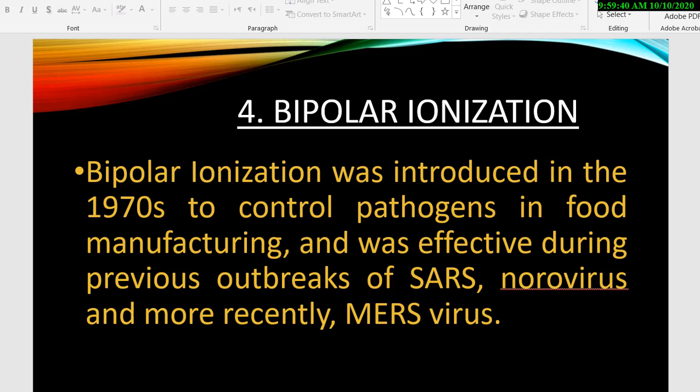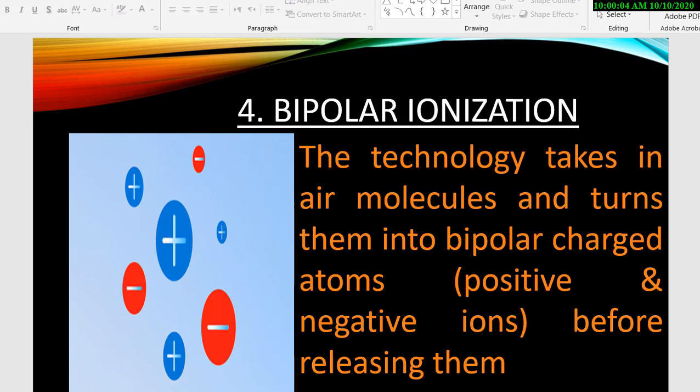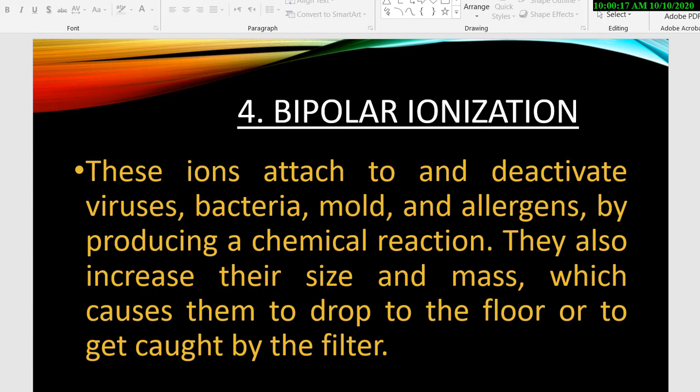Last method, bipolar ionization. Bipolar ionization was introduced in the 1970s to control pathogens in food manufacturing and was effective during previous outbreaks of SARS, norovirus, and more recently MERS virus. The technology takes in air molecules and turns them into bipolar charged atoms, positive and negative ions, before releasing them. These ions attach to and deactivate viruses, bacteria, mold, and allergens by producing a chemical reaction.